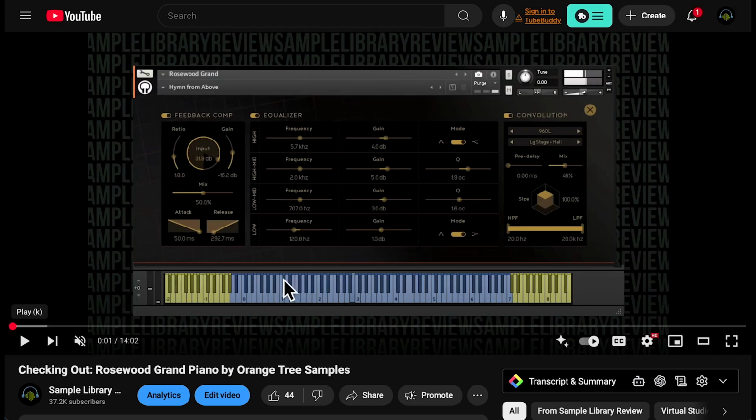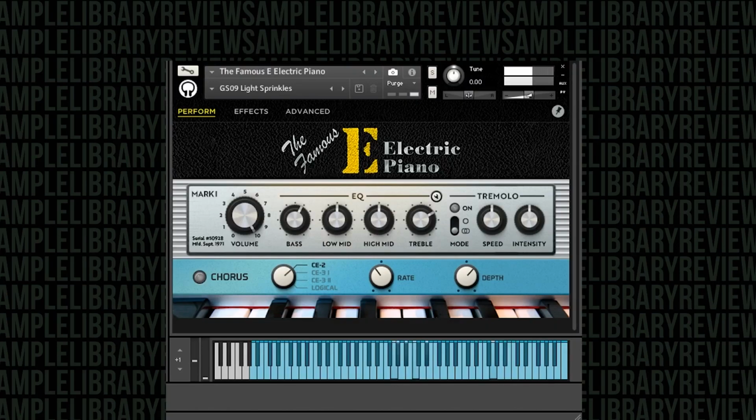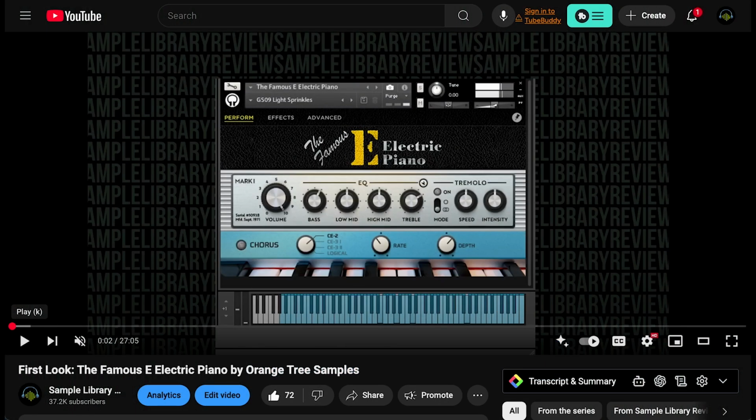Now, I do have reviews of that Rosewood Grand piano, which is extremely versatile. I'll include links to that one, as well as the review I did of the Famous E electric piano from a couple years ago.